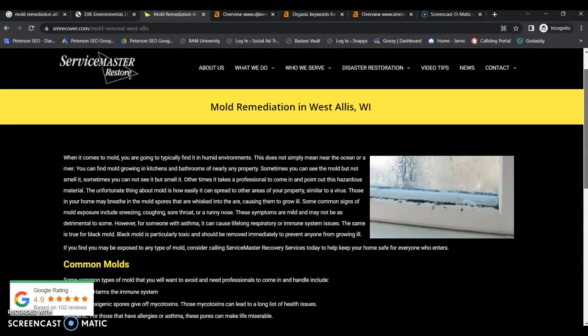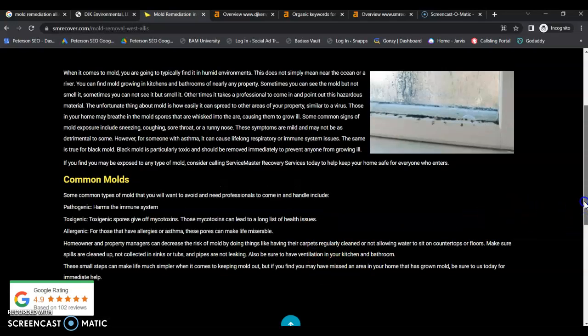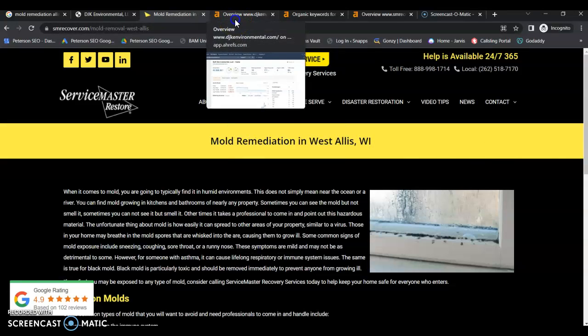So if they don't have the keywords, they have to work 4 and 5 times harder to rank for keywords that aren't here. Whereas you can add all the content you want, add additional pages, and really go after those keywords. So they're going to be super easy to beat. You just have to have more content and then support your website with SEO. Without it, your website is not going to be found online.